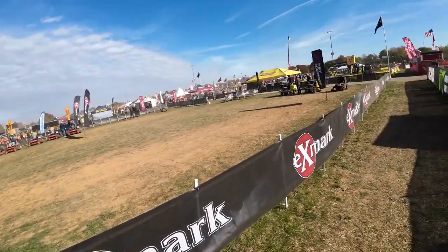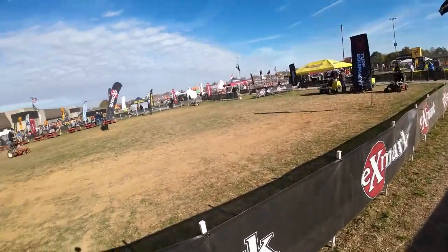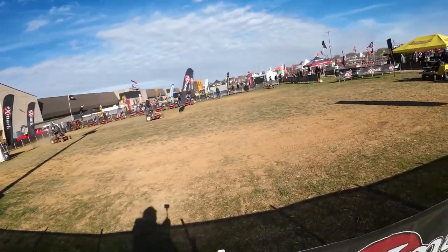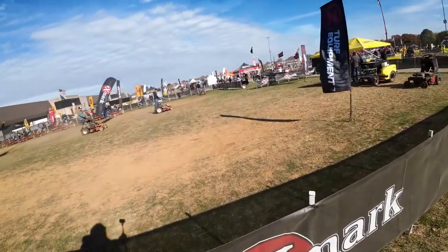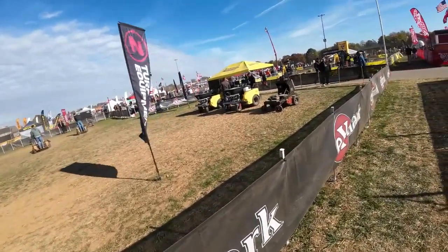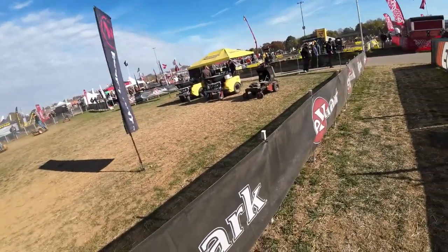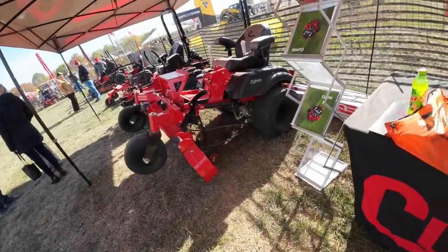As usual, the Exmark booth was really busy. Toro, Gravely, Skag, those were definitely the busiest booths. You can tell how popular the equipment is by how many people are standing in line waiting to use it. This was about 20 minutes after the show opened, so even then.